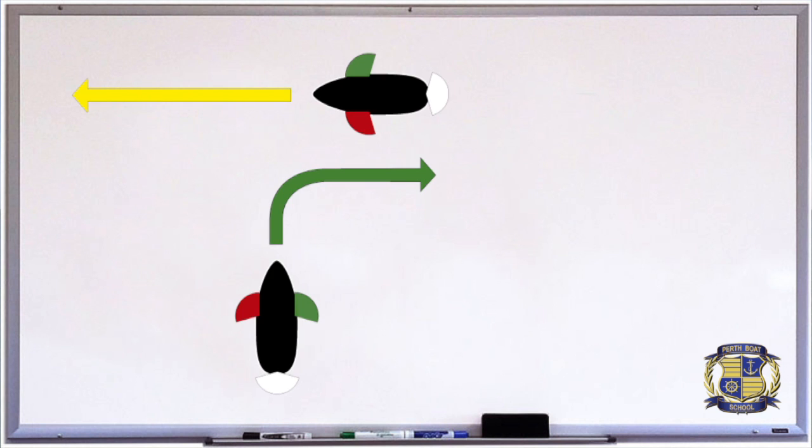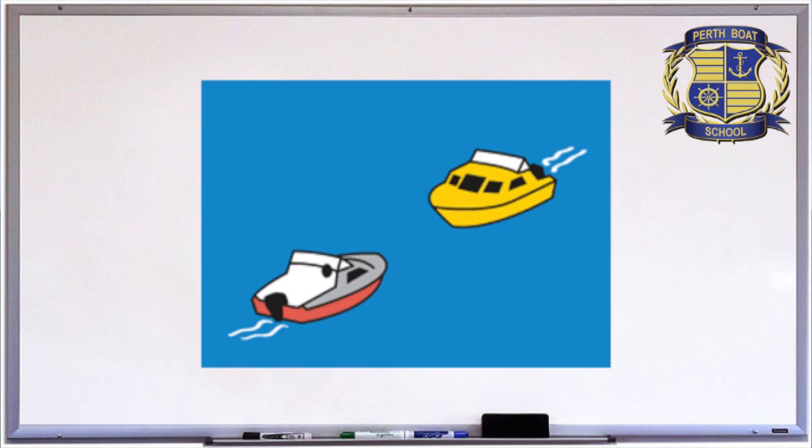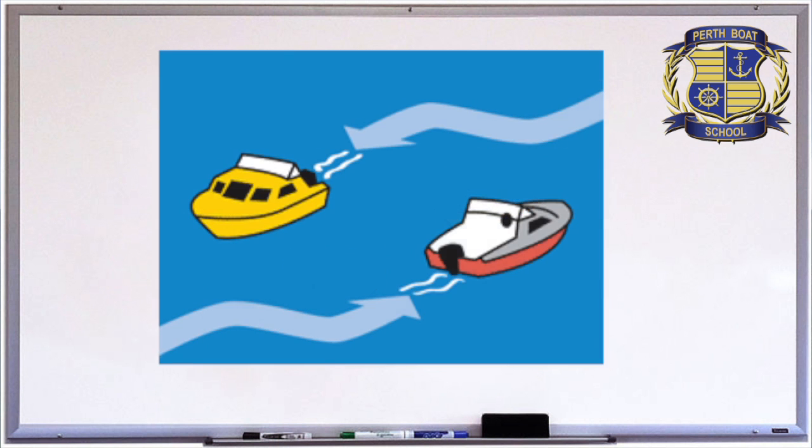When crossing, give way to the right. Whether you slow down or stop, or just turn right to go around behind the other boat is your choice, but you must give way to the boat on your right. If you're headed towards another boat head on, both vessels must turn to the right.